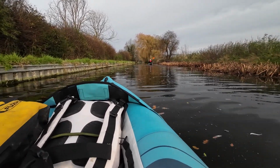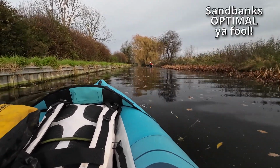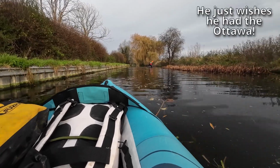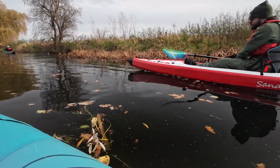So the machine's in the Story, I'm in the Chelan, and Mr. Ruffles is in the Sandbanks Ottawa. And we're on Chesterfield Canal. And it's a bit leafy. Bit leafy.